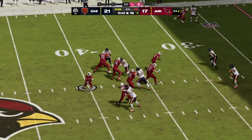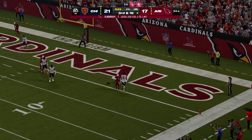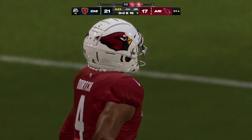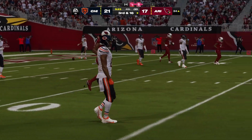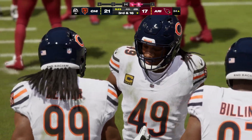On 2nd down, here's Murray. That's going to be knocked away and incomplete. That was for the lead right there. They know they're in a position where fortune favors the brave. So they took their shot, but couldn't connect.